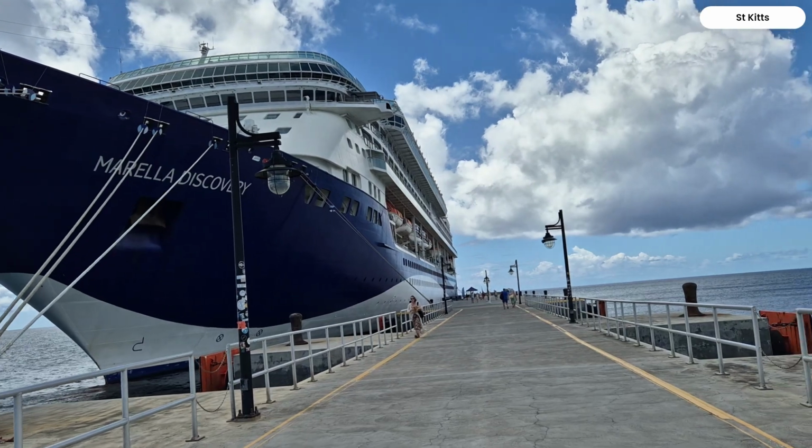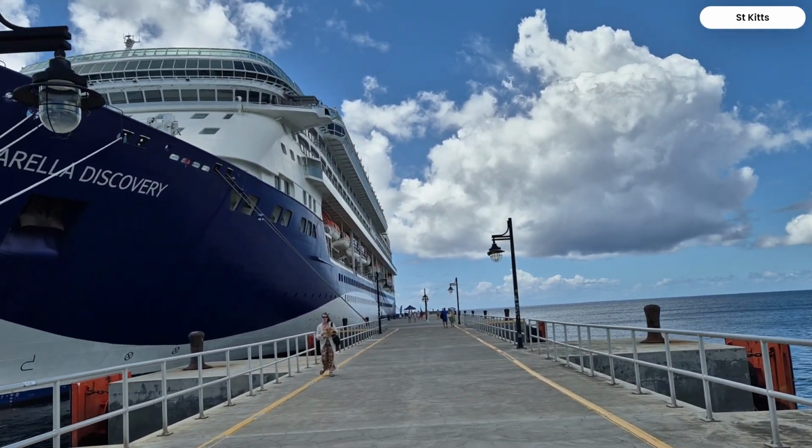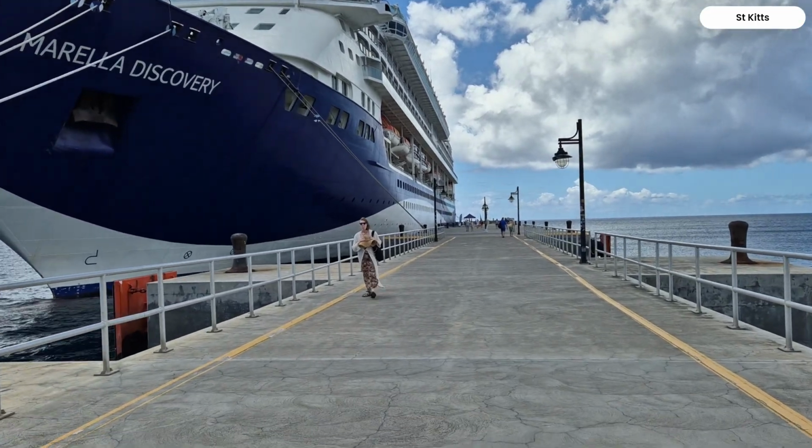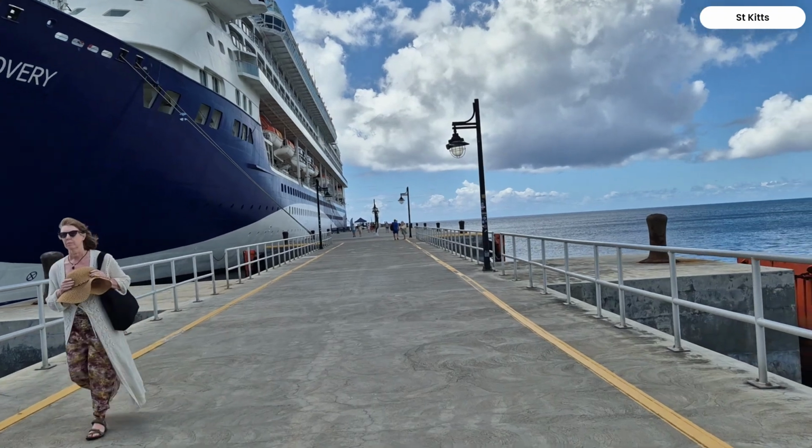There she is. Sister of a ship we were on in 2019, I may have mentioned it before, Grandeur of the Seas. Royal Caribbean, and this used to be Royal Caribbean. I'm sure I've mentioned that before. What was it called again? Blend of the Seas.